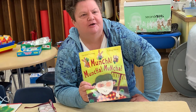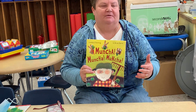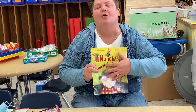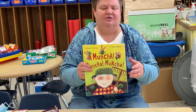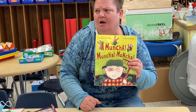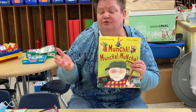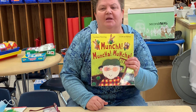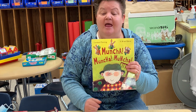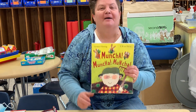Also, do you know where the setting is? Remember, we talked a little bit about the setting in a book. The setting is where the book happens, where the story happens. I know it happens in the book, but where does it happen? Does it happen at the mall? No. Does it happen in a store? No. Does it happen in a house? No. Where does the story take place? Yeah, it happens outside in a garden. That's the setting.